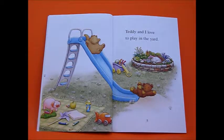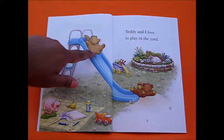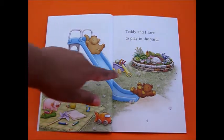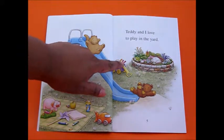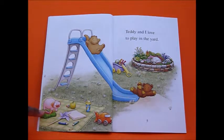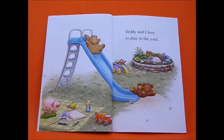Teddy and I love to play in the yard. There am I. That's me, the little otter. I'm sliding down this great blue slide, down to where my teddy is in the sand. See, that's our yard. Our flowers growing. Our cart with our toys. And look, that's the blanket where I write and draw. There's my piggy, my crayons, my apple, my drink, and my toy plane.